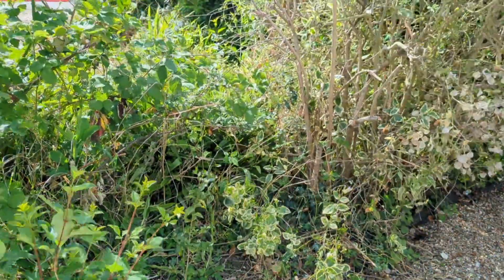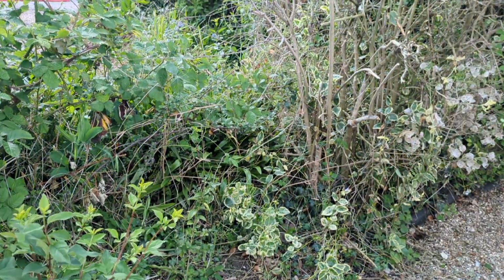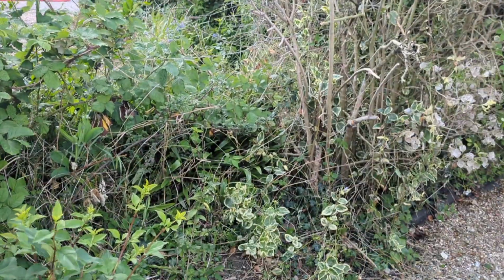And I'm also going to make some quinine. So that's my plan in terms of the things that I have in my garden and what I'm going to do.